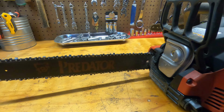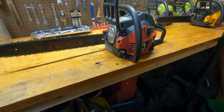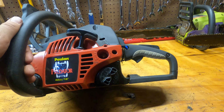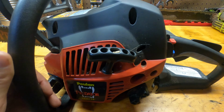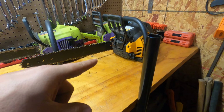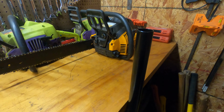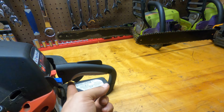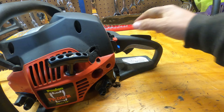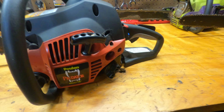Well, the chain is definitely sharper, but not running too good. So I don't know if it's still running the crappy gas through, or my guess is the carburetor's probably dirty. It's kind of doing the same surge thing that my yellow saw did, as well as I have a Poulan leaf blower somewhere that did the same thing. So if you kind of goose the throttle a little bit like this while you're running it, it'll stay running better. Whereas if you just hold the throttle down, it just bogs out and dies.